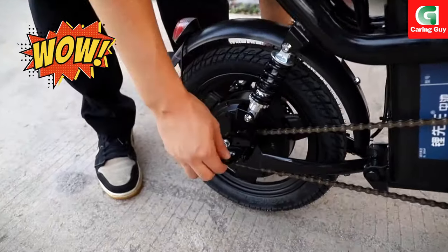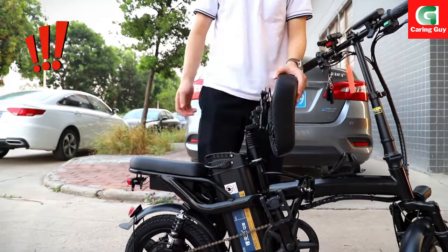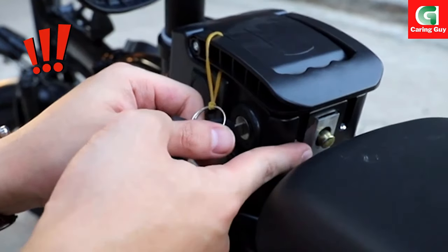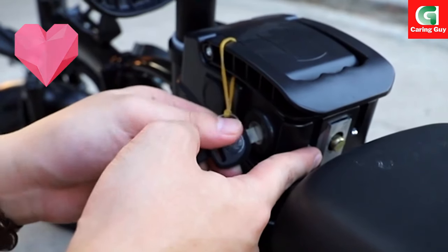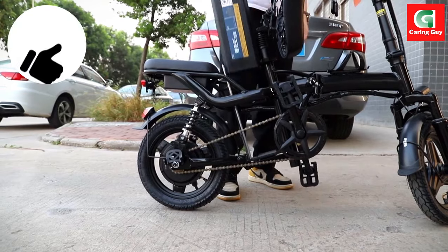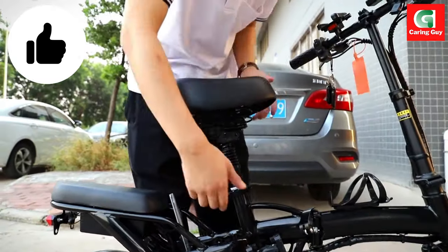Full suspension chassis. Improved shockproof makes your every ride more enjoyable. Max load up to 150 kg. Multifunctional LCD display. The backlit display provides information about speed, mileage, power, etc. with a clear vision under the sun.